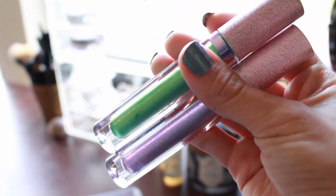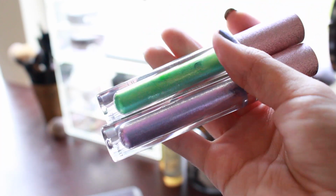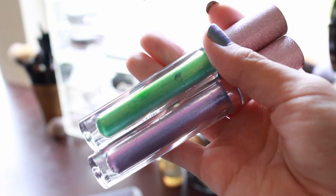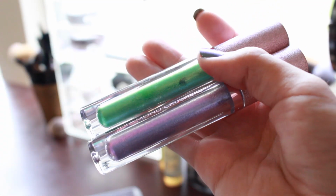at least when I topped it over a regular lipstick. And it's very glittery. It's not very opaque. So I wore this in a video. I'll go ahead and link it up here because it's already live. And it just, I don't know, it just didn't look that good. If you have a purple or a green liquid lipstick or a lipstick that you want to give some shine, I can see these being worth the investment.